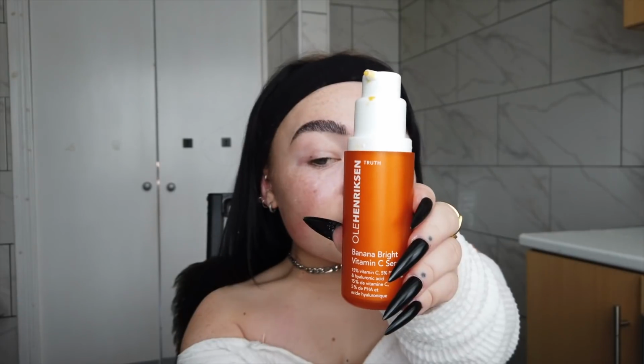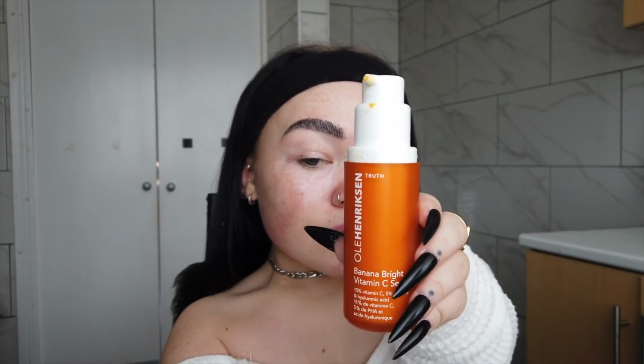So now I go in with a little bit of Ole Henriksen Banana Bright Vitamin C Serum. Now this isn't much, but I love using this on my skin just to give me that glow. And yes, it is a serum, but it's a very different type of serum from the one I've just used. This is basically an extra serum that I like to apply onto my skin just to give it that extra glow, because the other serum that I use is very different to this, and I do love using this before moisturizer.